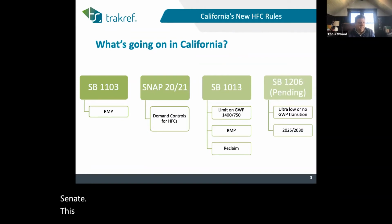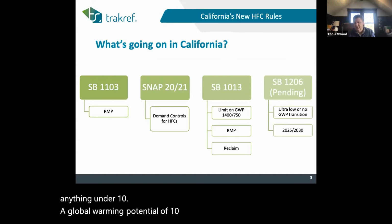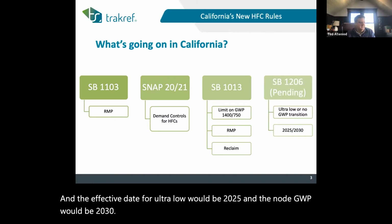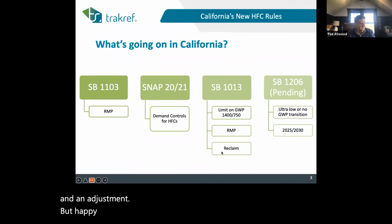This is related to the ultra low class of refrigerants, or no GWP, which would, I guess, be water. On the ultra low side, it's anything under 10, the global warming potential of 10. There aren't too many alternatives in this space, primarily CO2. And the effective date for ultra low would be 2025, and the no GWP would be 2030. It might be a little extreme. We hope it'll go through a little bit of an update and an adjustment, but happy to talk about that a little today.